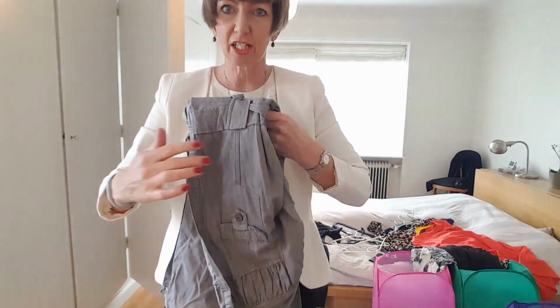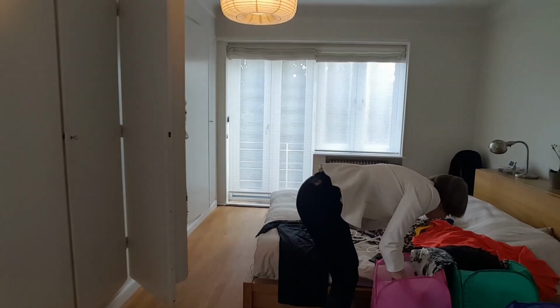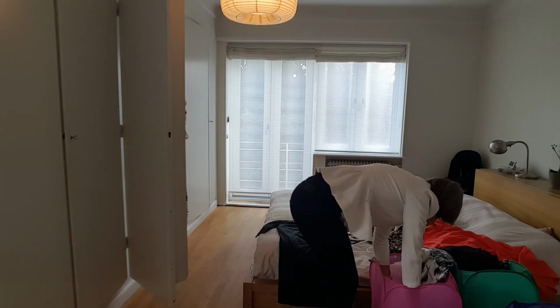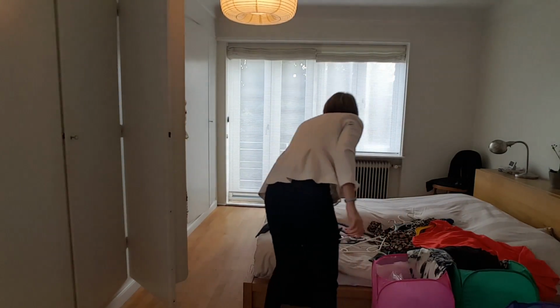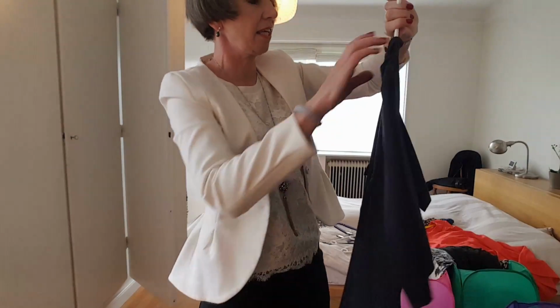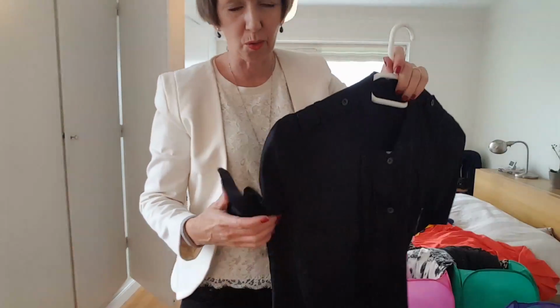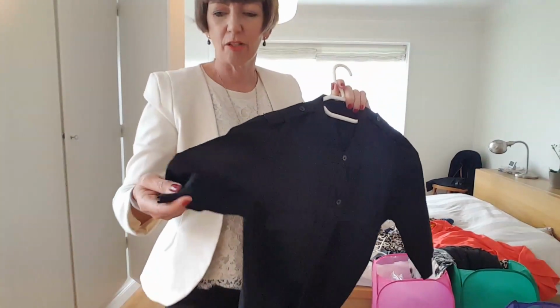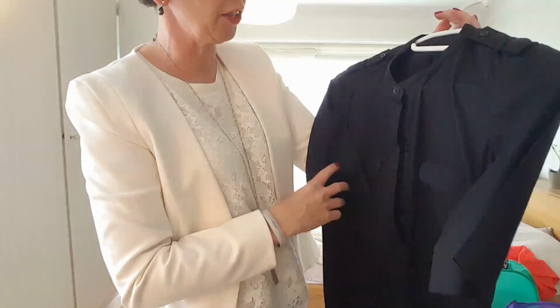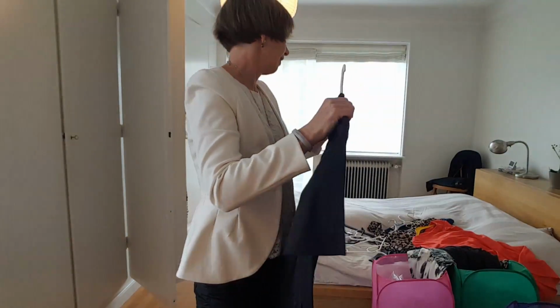This was a denim dress, which is nice for working in the garden. Okay, and this is one of my favourites. It's very plain, but it's by a Swedish designer called Filippa K, and it's a really nice quality. I've had this for years as well. It looks great with different colours of belts and with leggings. That is a keeper.